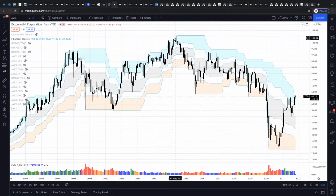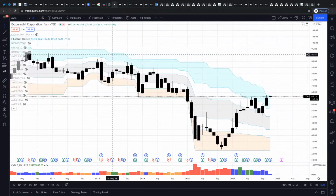Its high back in 2014 is 100. And I do think it will break that high in this cycle. So focus on Exxon when you're looking at chart patterns. And I think it's just getting started.